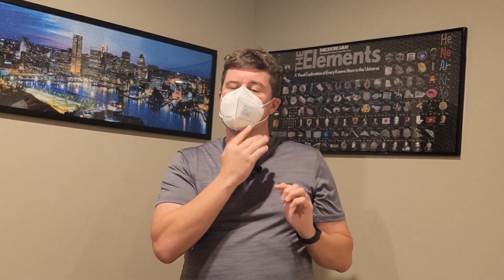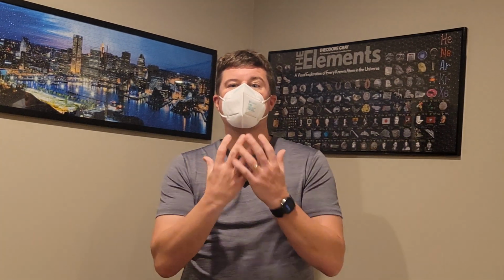Just put the straps around your ears. And you want to make sure that the edges are all touching your face. Now, if you have a good fit on that mask, what you're going to find is when you breathe in, especially when you breathe in deeply, you're going to feel that mask pull against your face because of the suction that's being created, so that you're breathing through the mask and not around the mask. So if you watch my mask when I breathe in deep, you're actually going to see it change shape. And that tells you that the air is actually flowing through the mask.